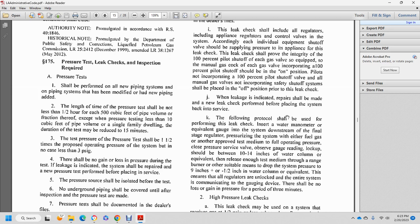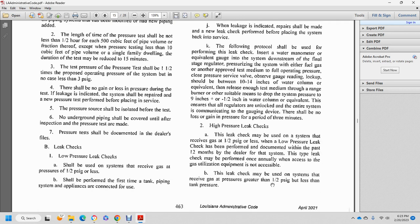Observe the gauge reading. Lockup should be between 10 and 14 inches of water column equivalent, with enough relief of the test medium through the range burner. Use another suitable means to drop the system pressure to 9 inches, plus or minus 0.5 inch of water column equivalent, ensuring that all regulators unlock and the entire system is communicating with the gauge device. There shall be no more loss or gain of pressure in the period of 3 minutes.